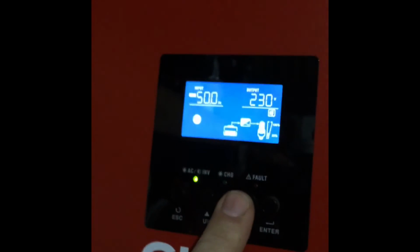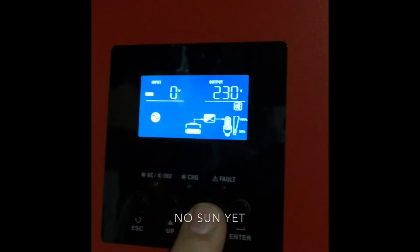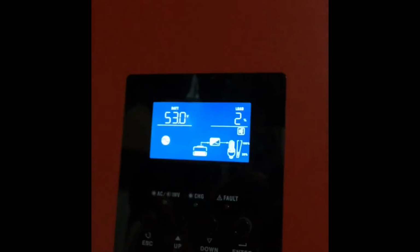So I'll show you this other one. As you can see, there is no solar power connected, and low percent is 2%, so yeah, not much.